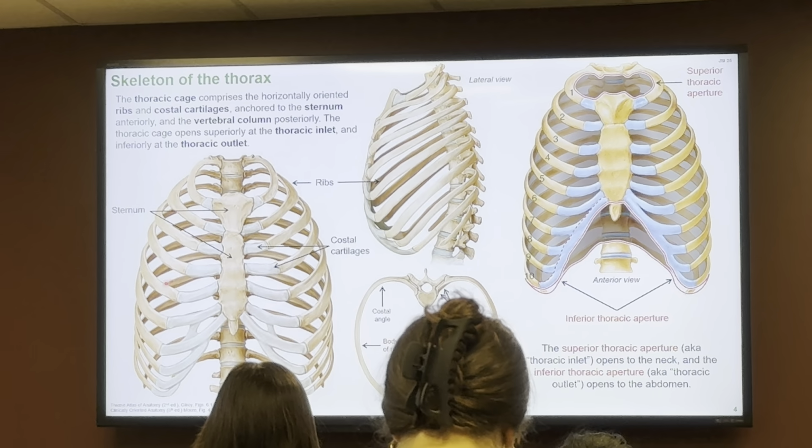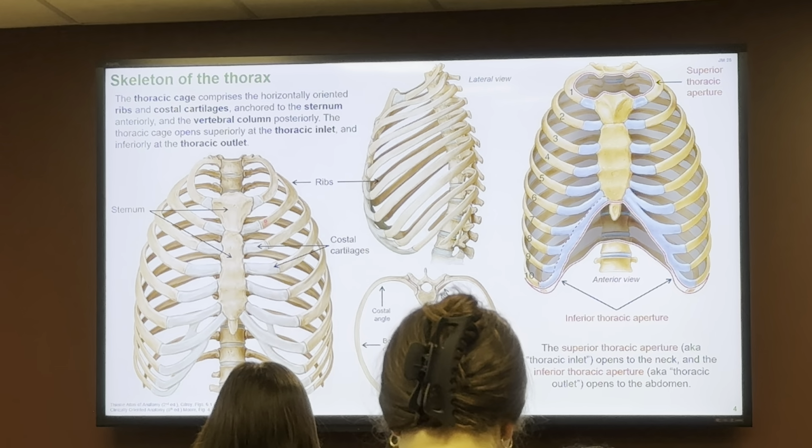Breaking down the skeleton of the thorax. So looking at the skeleton again, ribs and sternum.